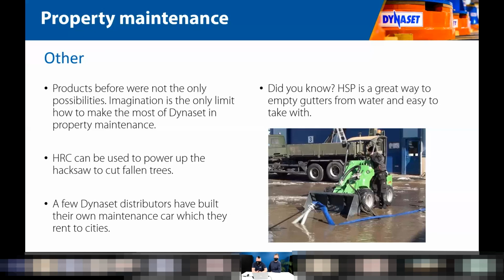For example, we have a product which is not sold very commonly, I have to admit. It's called hydraulic reversal cylinder, HRC. We are based in Ylöjärvi, Finland, and I have seen in Tampere when they use the hacksaw to cut fallen trees, and this allows the saw to go back and forth because this is a hydraulic reversal cylinder. So this was a very good thought from the client, so why not? It looked effective.